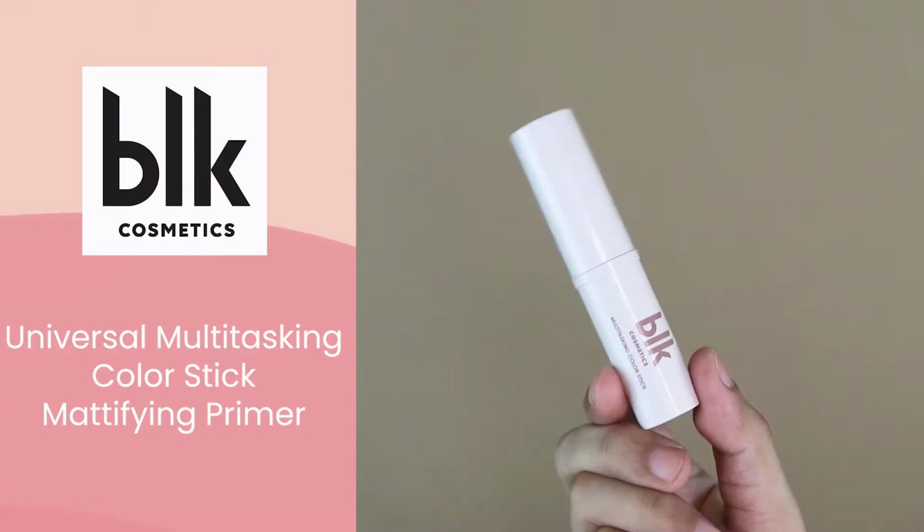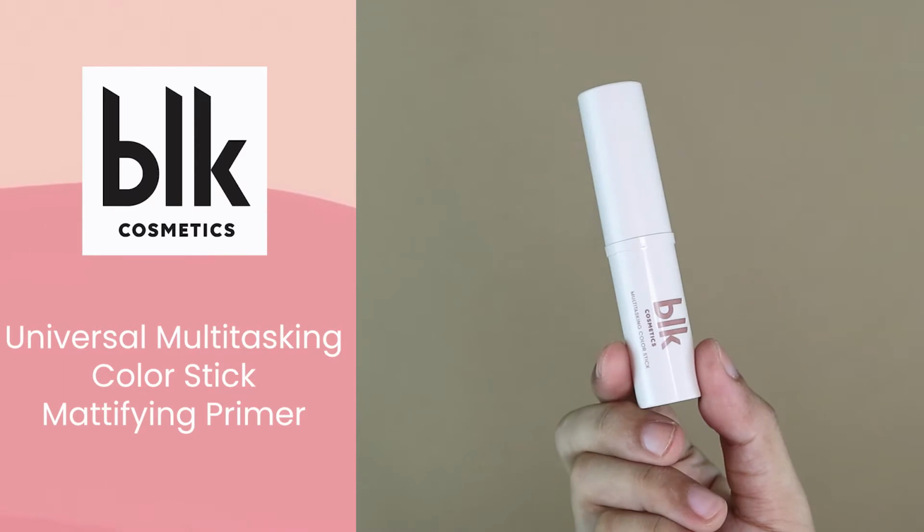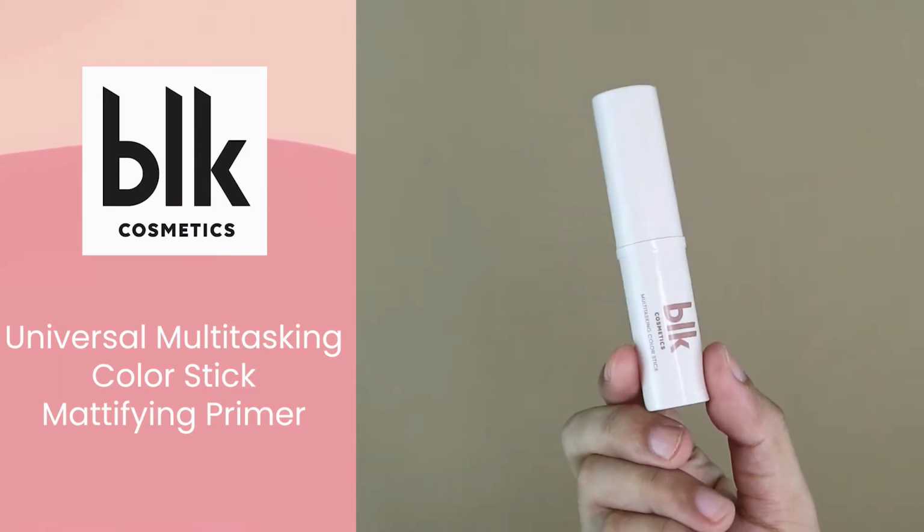Now we are done prepping our skin, it's time to prime, and I will be using the BLK Cosmetics Multitasking Color Stick Mattifying Primer. And if you know me really well, I love all makeup products that are mattifying because I have really oily skin, and I also like the fact that this comes in a tube container. It reminds me a lot of the old concealers that I used to use, and this one looks very different from what's out there in the market, and I cannot wait to try this out.